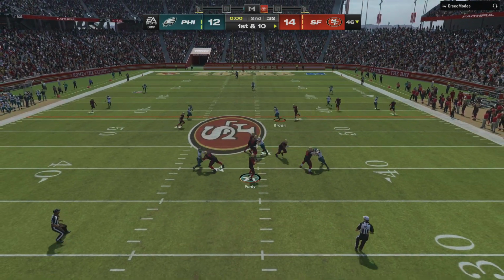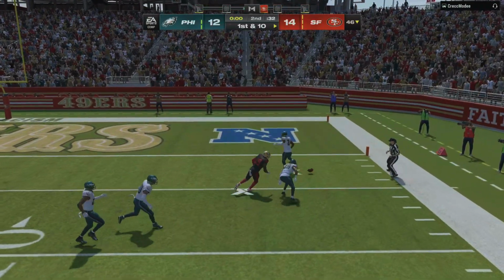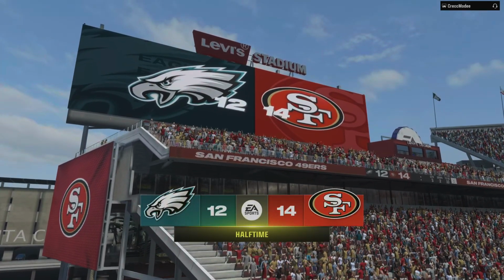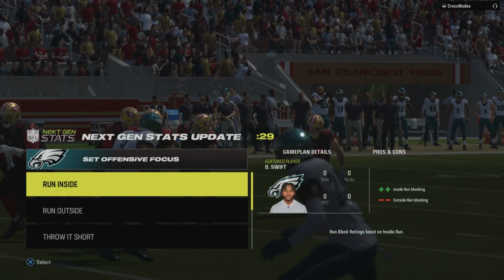Final play of the half. Purdy winds up and lets it go for Samuel. And he bats it away, and it falls down incomplete. That's it for the first half. 2 more quarters to go. We'll have plenty more to see after the break.